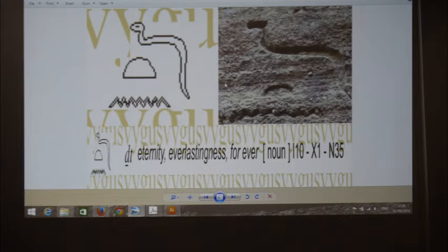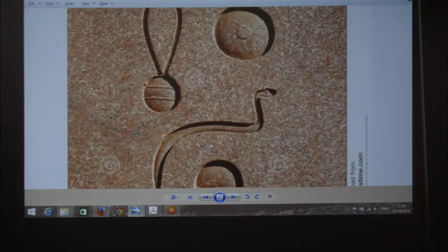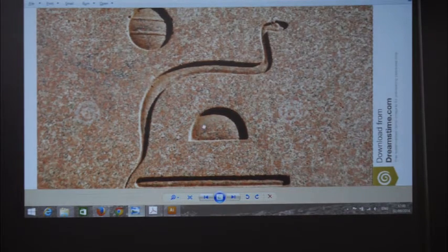This is another word, jet. It's a word made from three symbols, and it means eternity. The famous one we see also in the tombs and in the temples is the usual one, made with a third symbol that shows earth instead of water. So does that mean it's wrong?